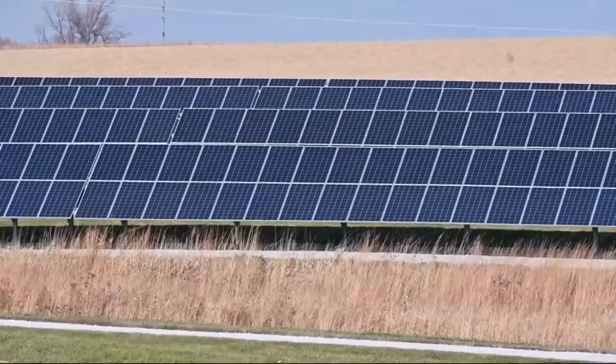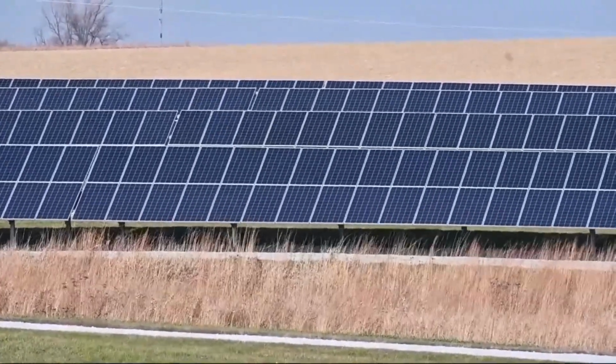And the goal there is, number one, it makes economic sense for us. It's kind of a hedge on energy prices. My experience in my lifetime has been energy prices never go down, they only go up. So we look at this as a way to kind of lock in energy prices to some degree, but also then it's helping us reduce our carbon footprint.